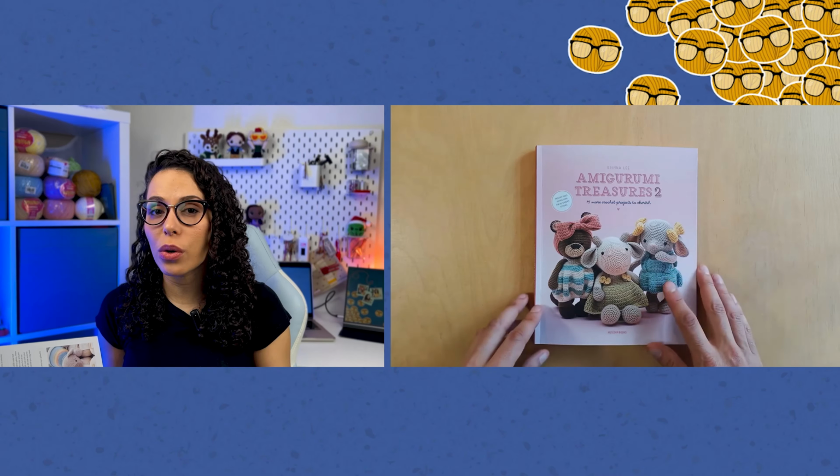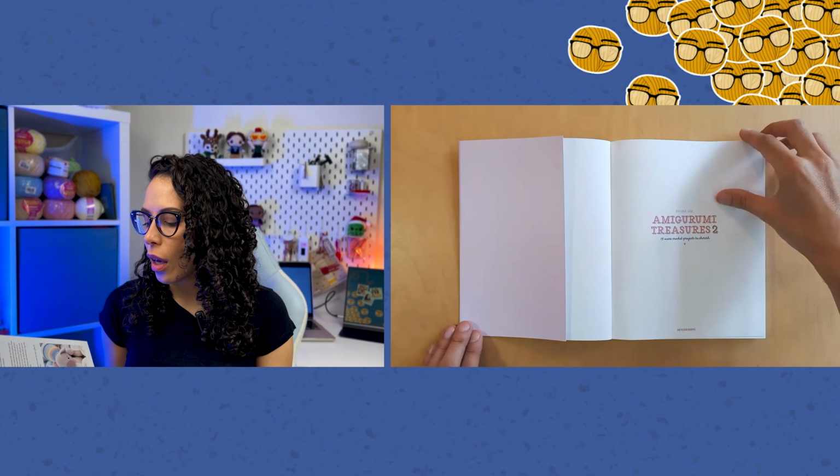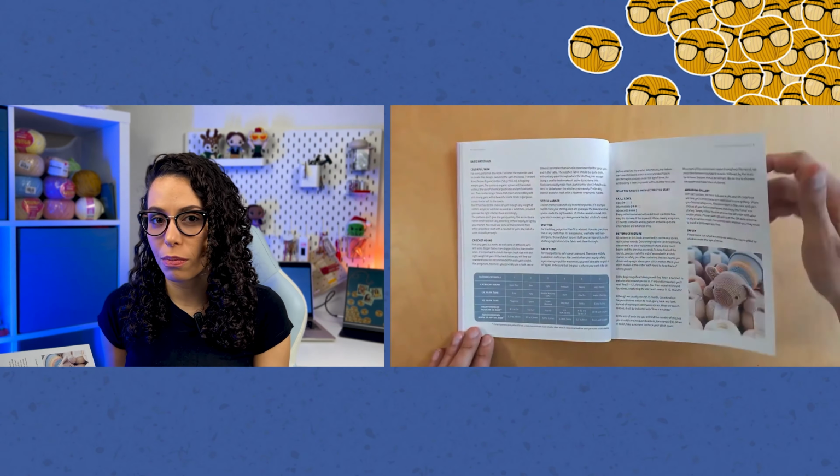It also follows the same idea with the instructions here in the first pages and QR codes, pictures showing how to do the stitches. So, because there are lots of instructions regarding the stitches required to crochet the amigurumis. They also indicate the level of difficulty of all the patterns, and there are lots of pictures.